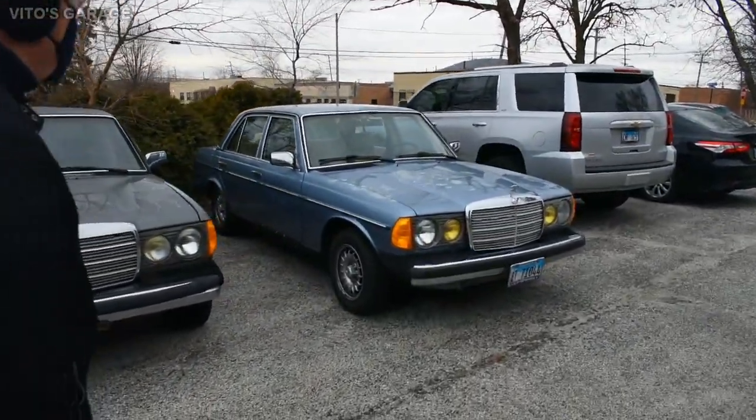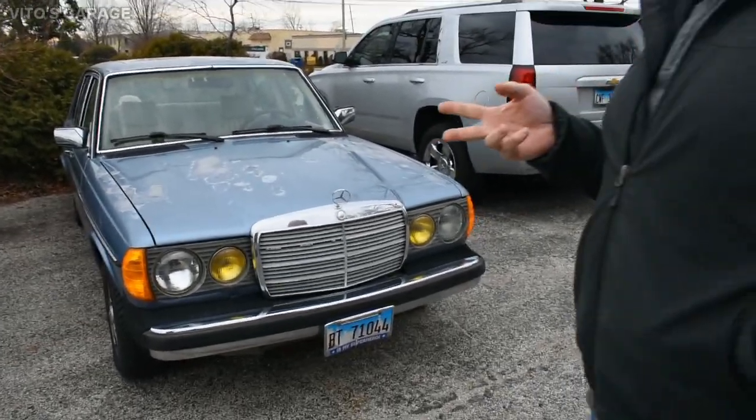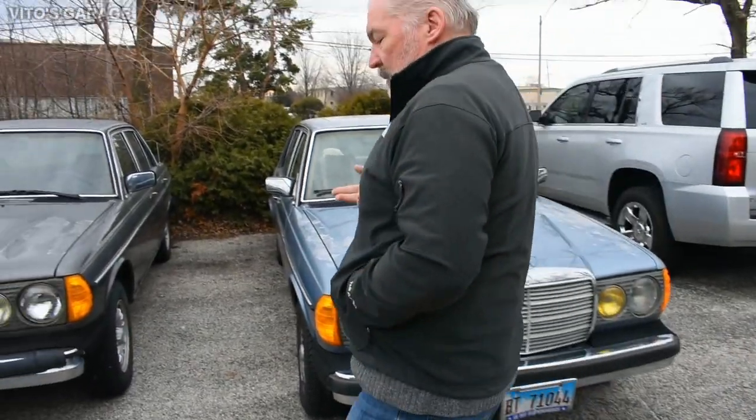That's amazing. I love this color. The color is so beautiful on this. I got boys that are learning to drive.